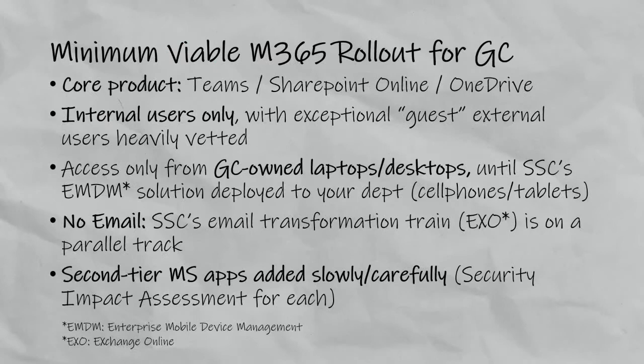So what would a minimum viable M365 look like for the government? We're going to focus on getting Teams and SharePoint and OneDrive out there, and we're going to do it for internal users only. These are people who are within our departmental Active Directory. There can be guest users, but we want to make sure that there's friction associated with that and it's exceptional because these are people seeing Protected B data. We're going to trust only our Government of Canada owned laptops and desktops.